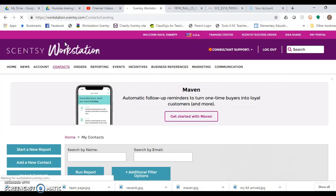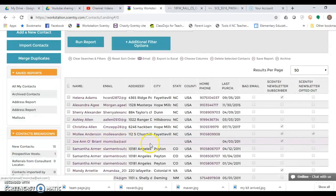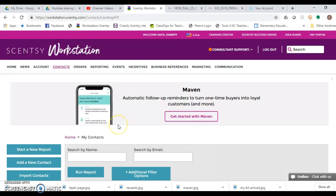Here you have your contacts tab. I cannot stress enough getting all of your contact information from the day that you join, because I did not understand the value in that. You'll see that I have people in my workstation where I don't have all of their information. I don't have their email. I don't have their address. And you need those things to be a great consultant and follow up with them.